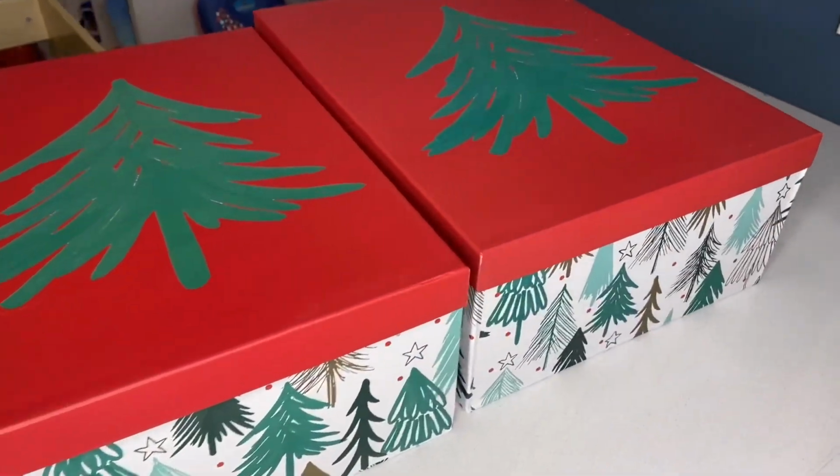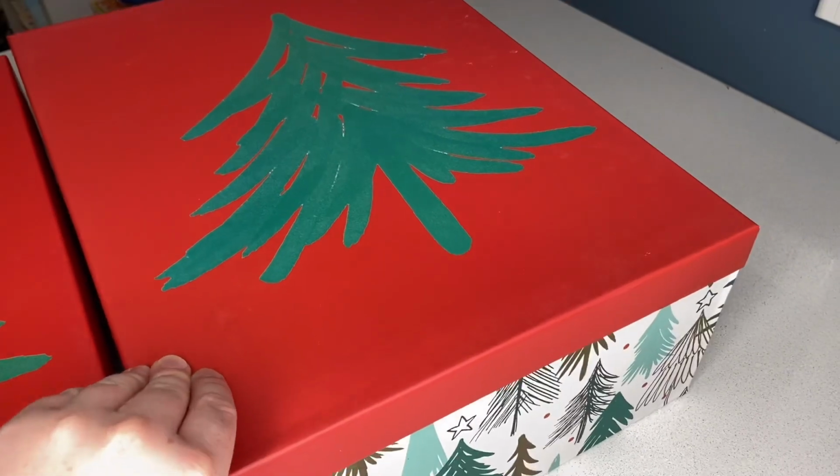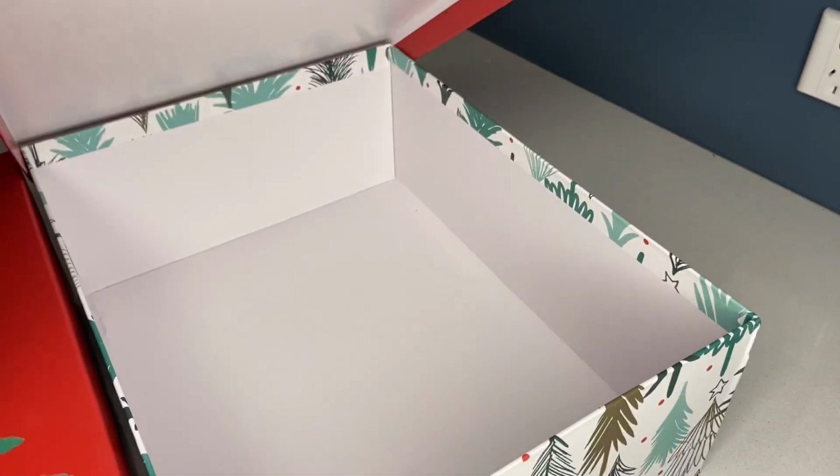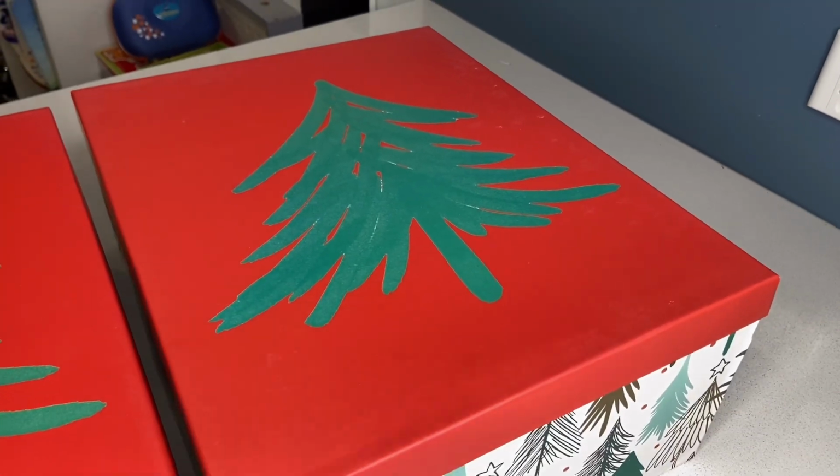So the first thing that I wanted to show you was just the boxes that I picked out for their December 1st Christmas boxes this year. These are just a really basic box from the Reject Shop. They were $7 each, which is super cheap.